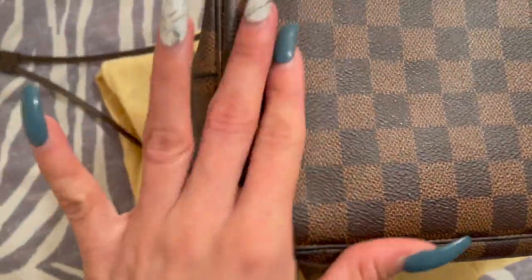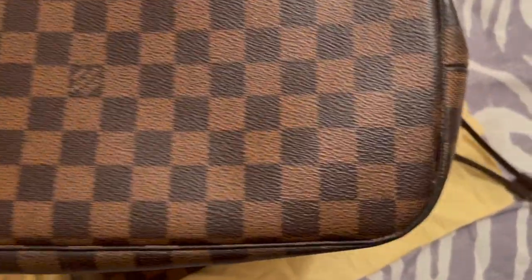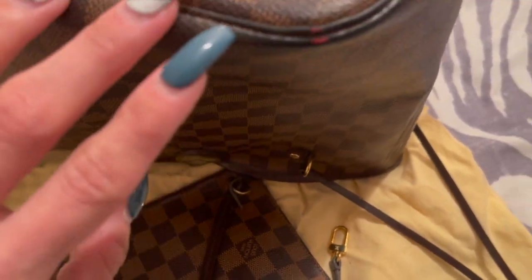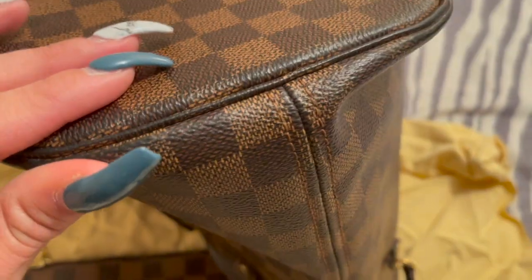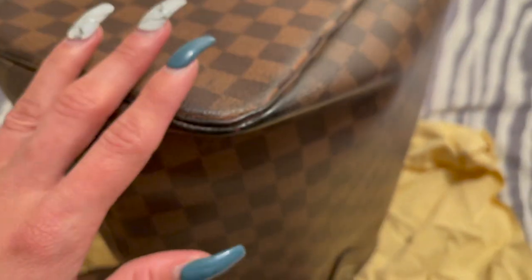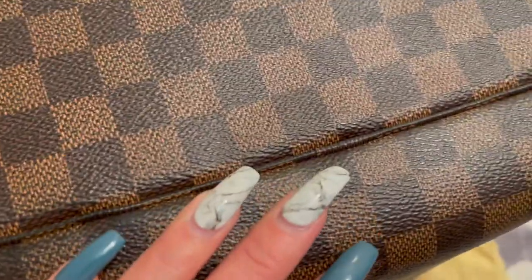And back to the exterior, this is the base. I've sat her on floors, etc. So this is how the corners look. It has basic scratching, a little scuff here or a stain. But keep in mind that I wear this bag every day, basically, for 5 years. I think that it's held up pretty well.